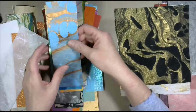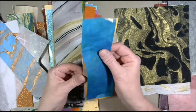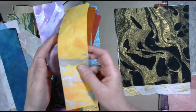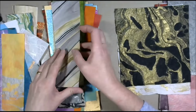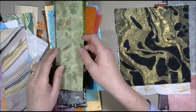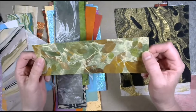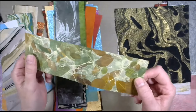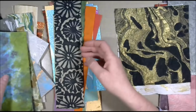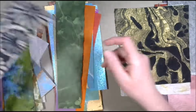More of these marbling papers. They are so pretty. Great colors, as you can see. And she has way more than what I have samples of here too. So it's definitely worth a visit. Her website has all her papers, so please check her out, and you will be tempted to get some special papers, I'm sure. This is lovely. Look at those nice leaves in there. This looks like paper batik.